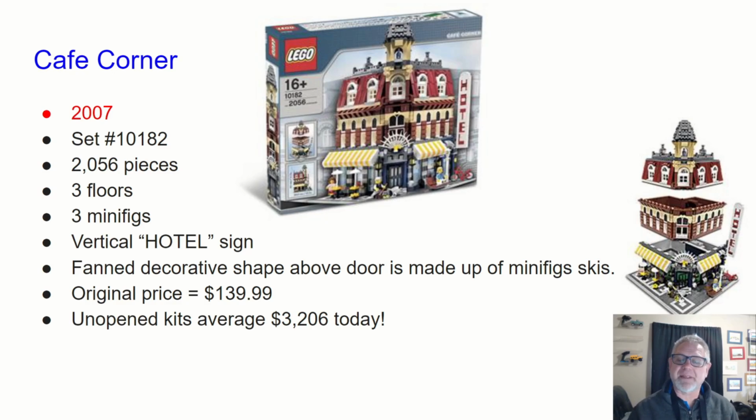Something kind of unique, speaking of those advanced building techniques: over the front door there's a coffee cup and then a white fanned decoration. What they are is little skis for minifigs when they're skiing in the snow. They're just used in a different way as a decoration. Very cool.